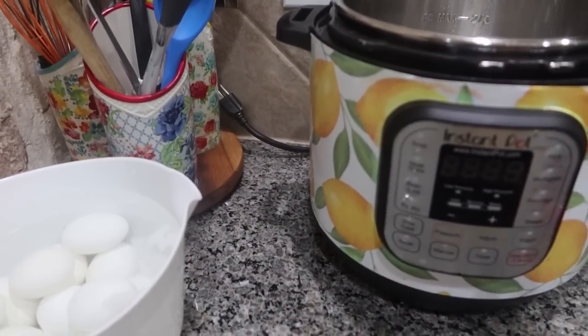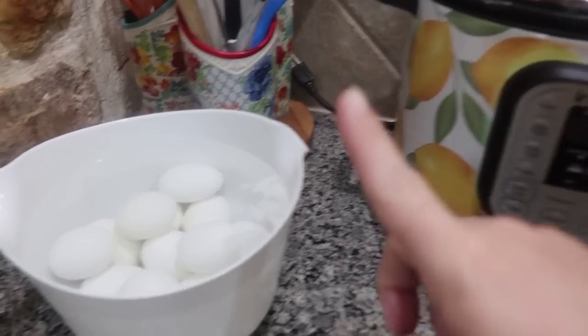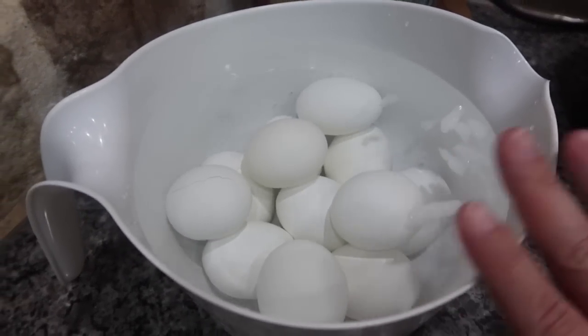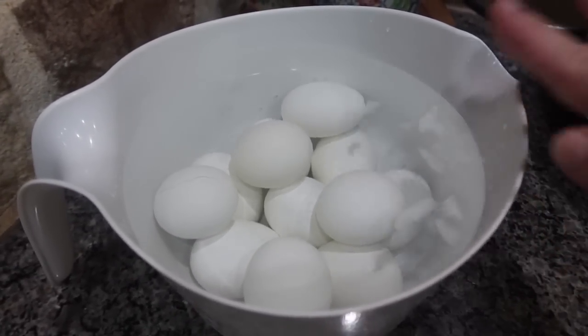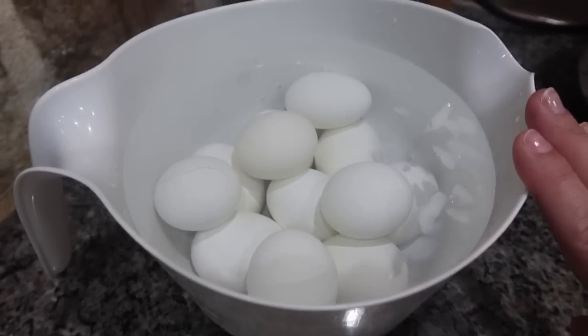I let them slow release or natural release for a little bit, a few minutes, and then I release the rest of the pressure, and now I've got them in an ice bath, and I'm gonna leave them sitting here for 3 to 4 minutes. And then they'll be super easy to peel and ready to chop the 3 for the recipe.